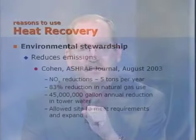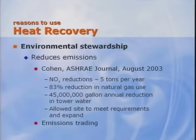Even more importantly, the process taking place at the site was able to be expanded, rather than building an entirely new plant in a different location. This benefits the building owner both economically and from a public relations perspective. In addition, some locales are considering emissions trading. If such legislation or markets become common, trading the emissions credits is expected to be extremely valuable.